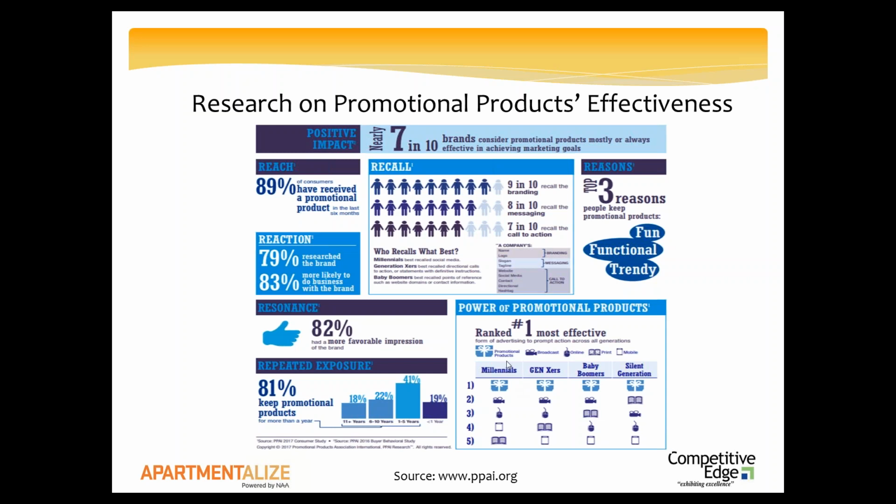What's interesting is you'll notice that millennials, Gen X, baby boomers, and the silent generation, the number one most effective form of advertising to prompt action across all the generations is promotional products. So there's some really strong reasons to be doing this. There's a lot of strong data here to back up the investment. And if you want to learn more, again, you can go to ppai.org, and there's a lot of great content up there.